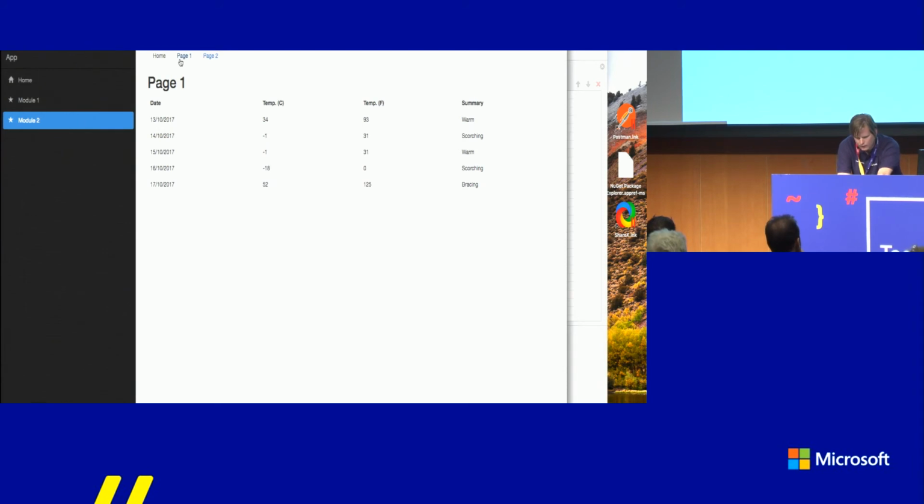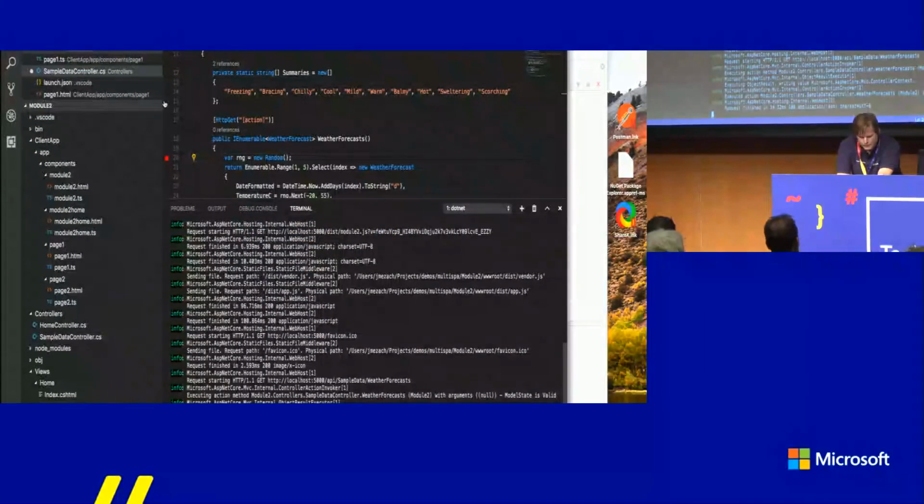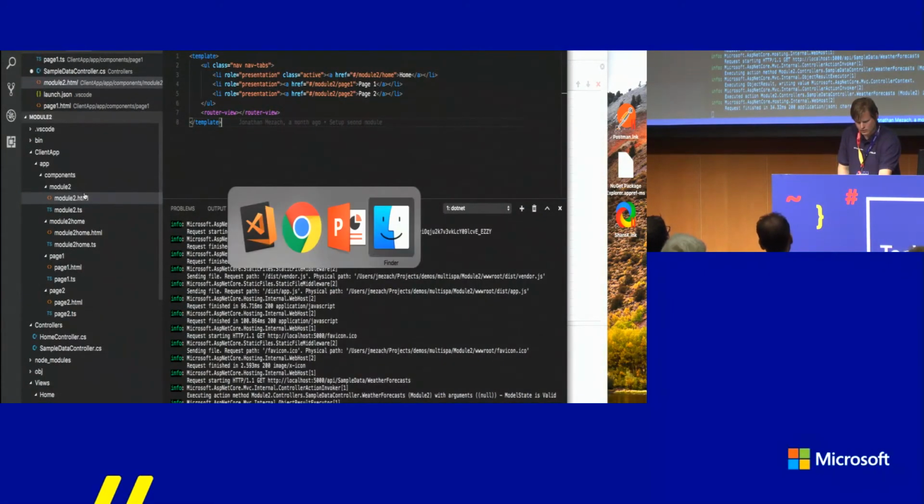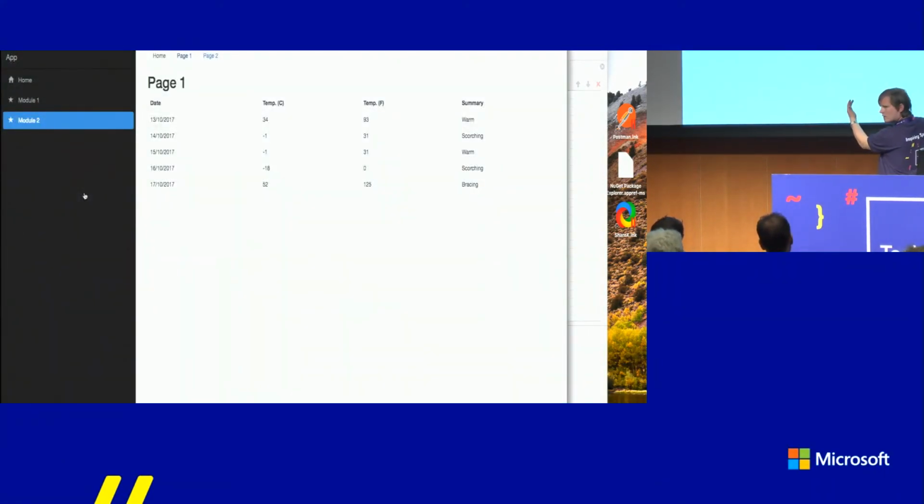Now, if you look at the code for this, you see here that I have this module 2 home. This is my HTML template for my main entry point for this second module, which shows you that navigation bar at the top. Right, so I have this list here with only 3 items. I have a home, a page 1, and page 2. So this is only that. There's nothing else here in my code base. It's only really, if I go back to the page, it's only really the right-hand side of the screen right now, which is in my code base.